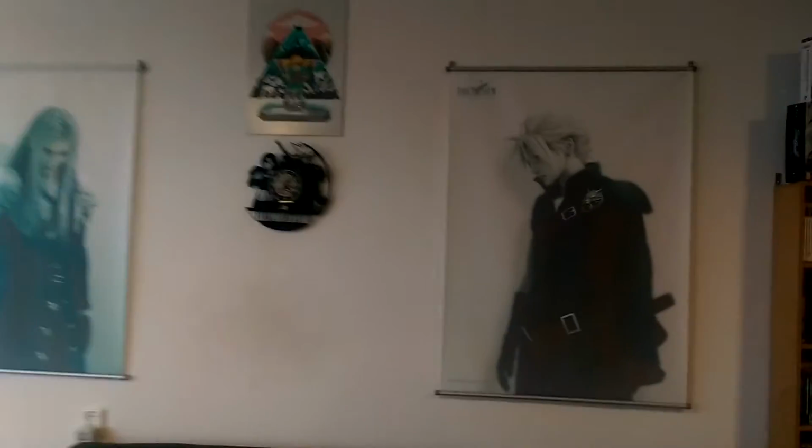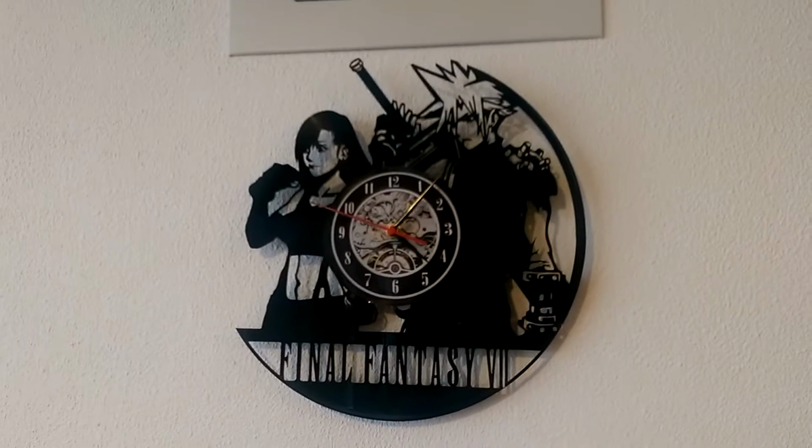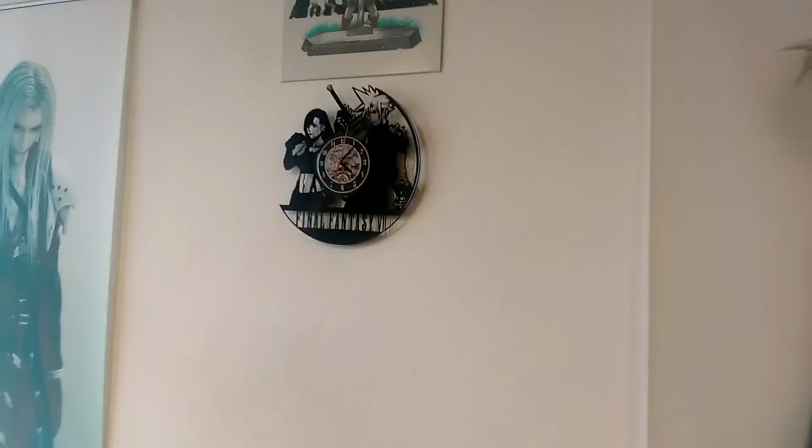There is a new addition though. I think two new additions is the metal poster of Zelda, really cool, and the clock of Final Fantasy VII. It's actually an old vinyl, if I remember correctly, and that was super cool. It took a while to come here. So I was wondering, maybe the company is a scam, but no, after a couple of months, it finally came out. Of course, again, Sephiroth and Cloud, and this is basically the biggest and the best area. Here I have my lounge. It's pretty cold here, and it's just cozy to have a blanket. Kind of weird, but that's what I like.